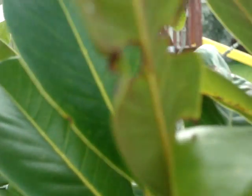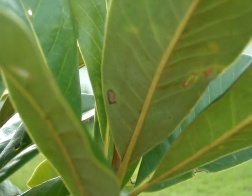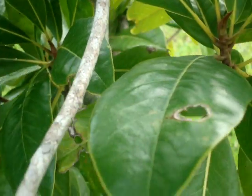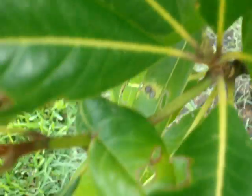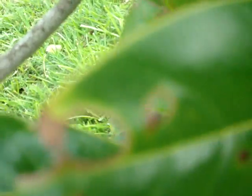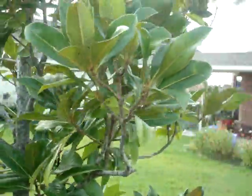And a lot of it, I can't tell how much happened before when we had rain at the beginning of July. A lot of rain came in with Alex. Now we're having some rain come in with Bonnie. And I have no really way of knowing which is which, because I didn't come out and look at all these until just a few days ago. So this is my magnolia tree.